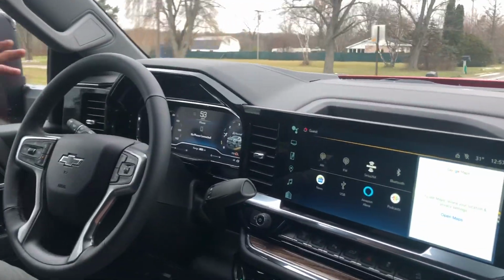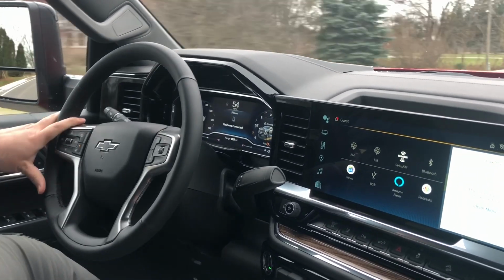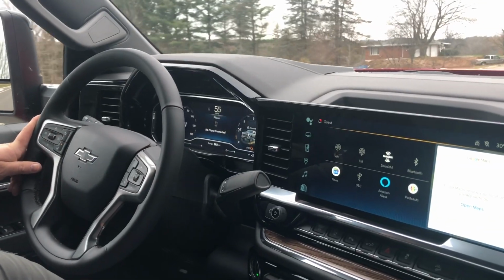So I hit a false wall, I guess you might say, when I tried to put it down and it didn't go. Well, it turns out you just had to move it a little bit more and it would go down. So we do have the seat down now, and it is quite comfortable. It's a really nice driving truck.